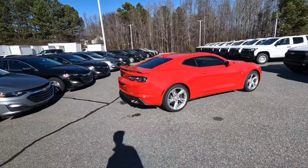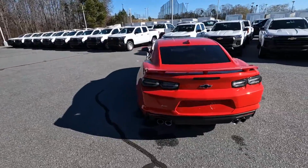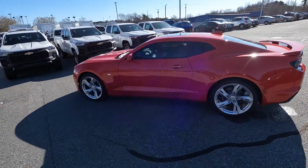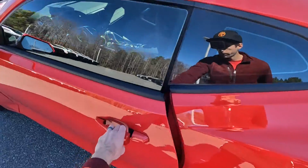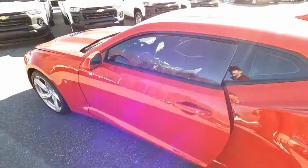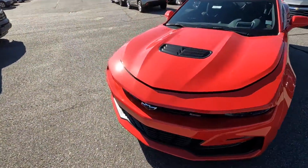So today we're going to take a look at the last year for the 6th generation Chevrolet Camaro. This is a 2024. It is the 2SS, finished off in red hot, and the MSRP is just over $56,000. So if you are in the market for a Camaro with that naturally aspirated engine, this is your final year.